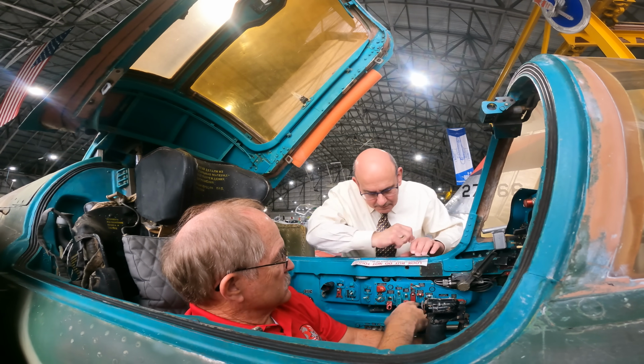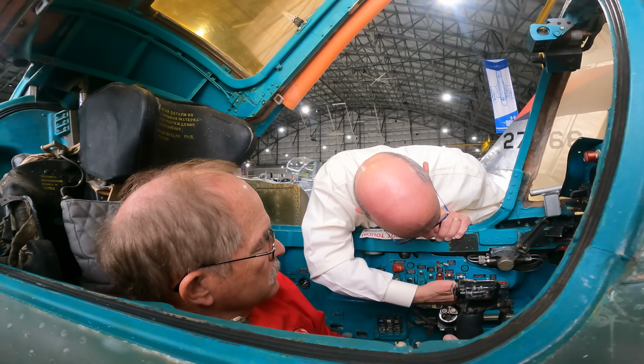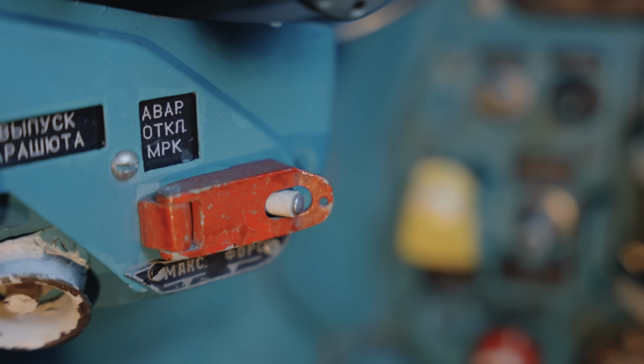Bob, I'll ask you if you had a chance to look at any of these labels and figure them out. And now you're trying to read these upside down. Vozdukh here would be air, okay? This button here, I do know. This is to jettison the drag chute. This may be the emergency in-flight restart button.